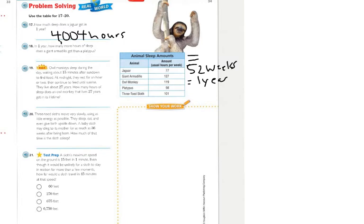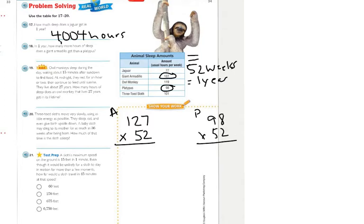All right, so a giant armadillo gets 127 hours a week. So that's times the 52 weeks. This is my armadillo. And then my platypus gets 98 hours times the 52 weeks. So let's solve these first. So again, I start with my ones position. 2 times 7 is 14. 2 times 2 is 4, plus 1 is 5. 2 times 1 is 2. Put my space saver, because remember I'm doing 127 times 50 now, because I'm on the tens position.